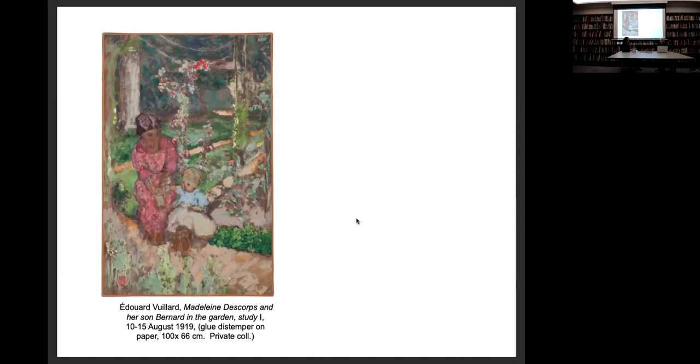But anyway, he started painting this painting in the garden, but it immediately became quite abstracted. He painted the face of his model out. If you look at the real painting, you can see that he took a brush and painted her face away because he wanted it to be an idyllic painting, a kind of symbolic painting, and not a portrait. The date on this is from the 10th to the 15th of August, 1919.